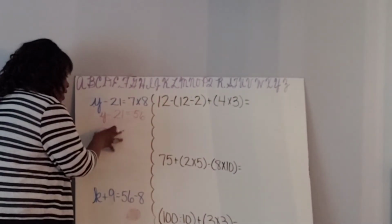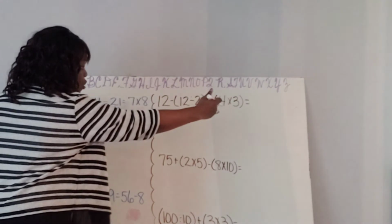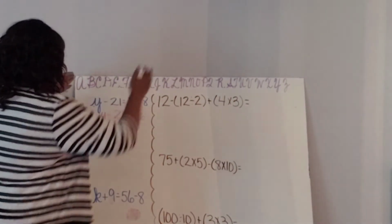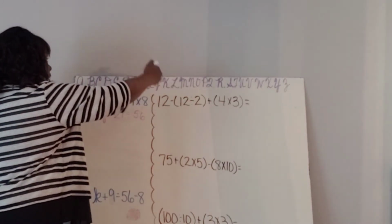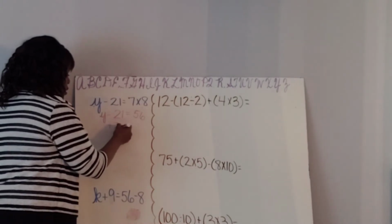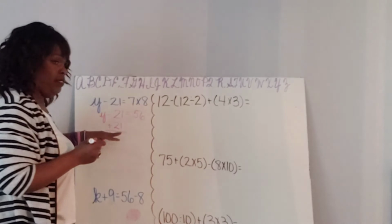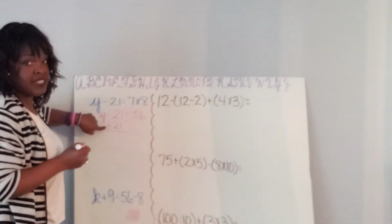We have to get rid of the 21. We're on the negative end of our number line. Our positive 21 is over here, our 0 is here, our negative 21 is over here. In order to get to 0, we have to add. So we're going to add 21. So we could get rid of that 21, because whatever this sign is, you're going to do the opposite to get rid of it, okay?